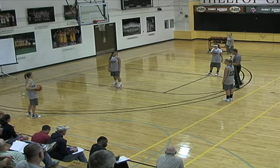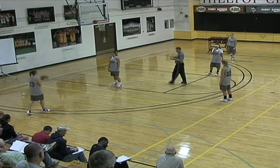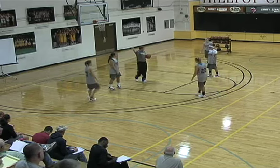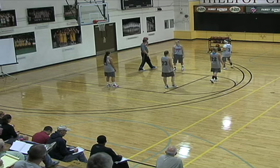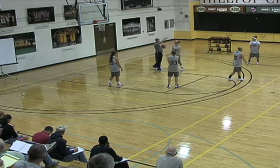Then we'll get into our offense. Let's try and get that done now. So point guard, you have to get to the outlet side of the floor. If I throw it over here, you're going wide. Yes, just like that. First person down the middle.